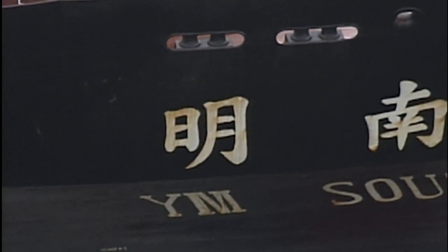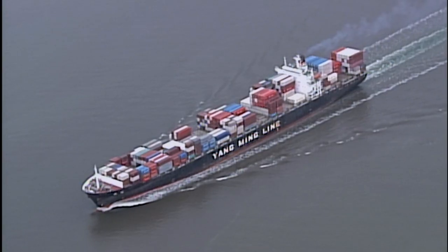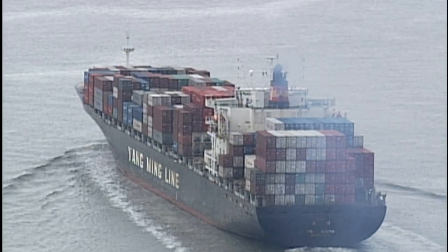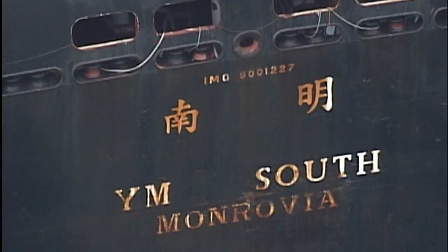For the past 2 weeks, the Yang Ming South has pounded her way across the North Pacific. On board, Asian-made goods. Everything from kitchen sinks to car stereos, all packed into 1,700 containers. Twice a month, this ship crosses the Pacific. When it arrives on this trip just off of North America, it's the middle of the night and the start of the most dangerous part of its journey.